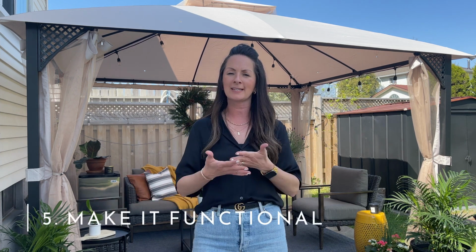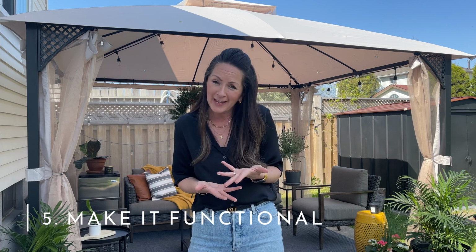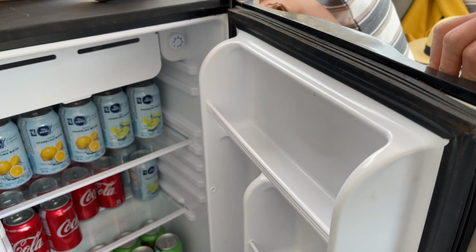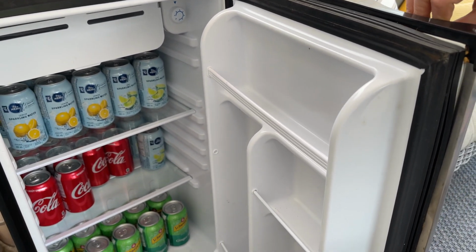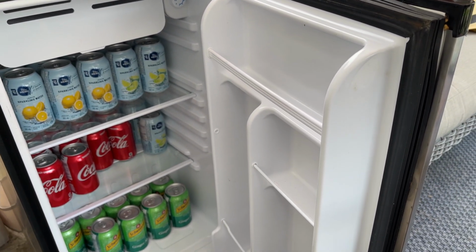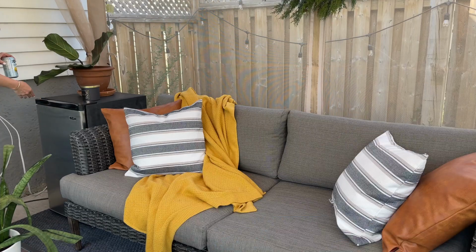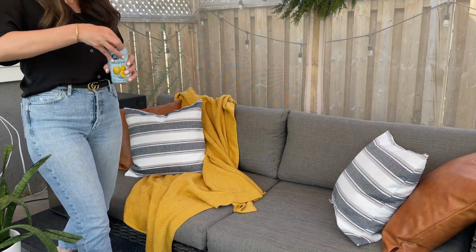Finally, number 5 is make it functional. I love mixing practicality and beauty all together. So in our particular case, one way we make this functional is by using a little bar fridge as a side table. That way we can have our cold beverages really quickly on hand. Don't have to go inside to restock your drink. I mean, that's like the epitome of summer. I just want to kick my feet up and I don't want to have to go and get a drink from inside. I just want to reach over and take it right out of the fridge.